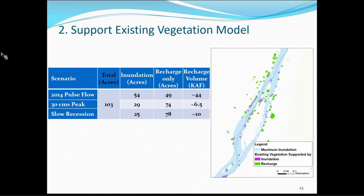And when I say existing vegetation, I'm specifically referring to native vegetation, so cottonwood and willow habitat. We use these species because they are key natives that are foundational species in riparian habitat, and we're currently using these species in restoration efforts in the Delta, and they're target species of ours.